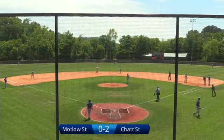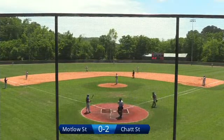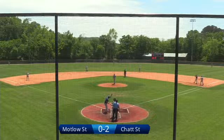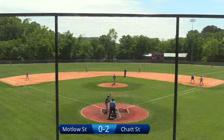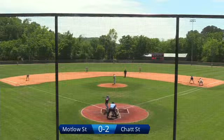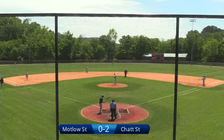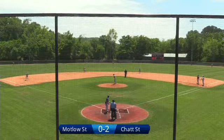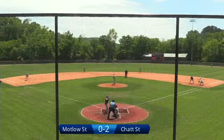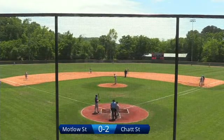Let's see if they can get things rolling here for the Chat State Tigers. Now, stepping to the plate for the Chat State Tigers, the third baseman, number 25, Devin McCarron. Caleb West gets his sign from the catcher as Devin McCarron is in the box. The 0-0 pitch is missed high, as it is now a 1-0 count. The 1-0 pitch misses low and in as Devin McCarron gets to a 2-0 count.